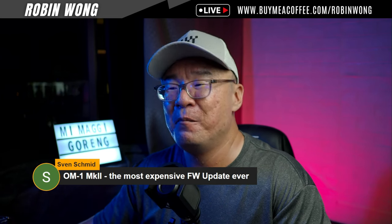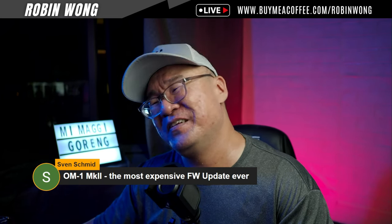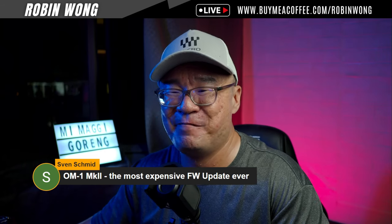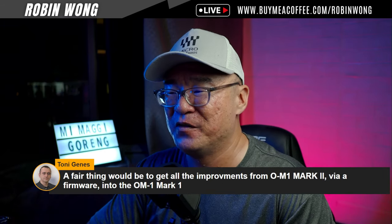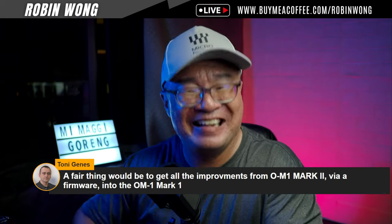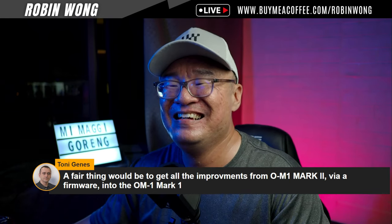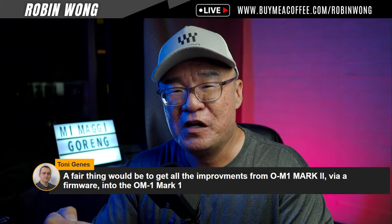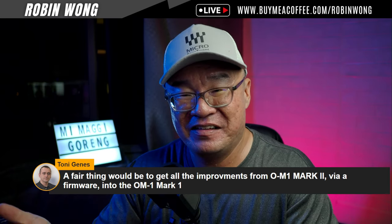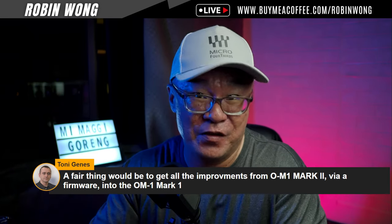Sven says, OM-1 Mark II, the most expensive firmware update ever. It's not just firmware, right? Tony says, a fair thing would be to get all the improvements from the OM-1 Mark II. No, again, I said it's not possible, right? It's not as simple as that. But what I would say is that the OM-1 Mark II could have had more upgrades rather than the few that have been announced, right?